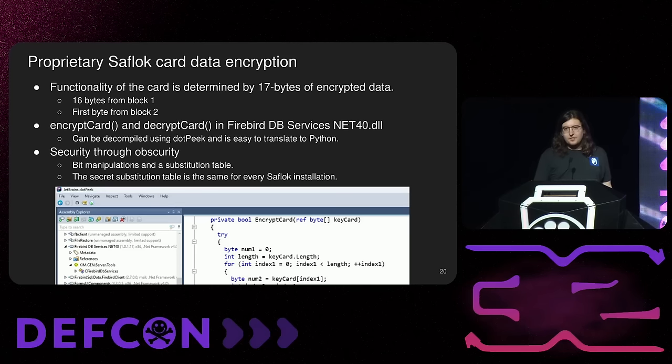And so we wanted to figure out, it looked like the data was encrypted on the sector because we didn't really see anything meaningful in it. And we found this encrypt card and decrypt card function in the Firebird services DLL. And so using that, we discovered that the data on the card was actually encrypted using just a substitution table. And we unfortunately also learned that that substitution table is the same for every Saflok hotel. So every Saflok installation has the keys to decrypt and encrypt every Saflok card.